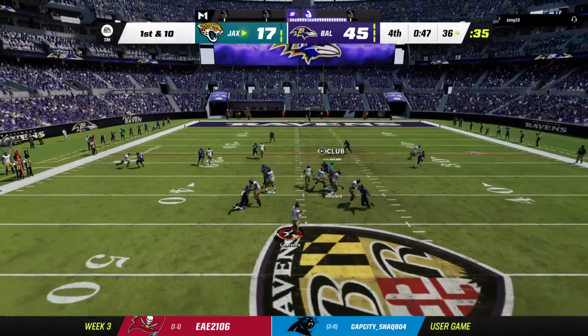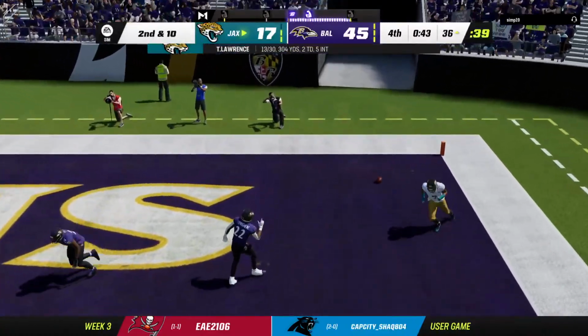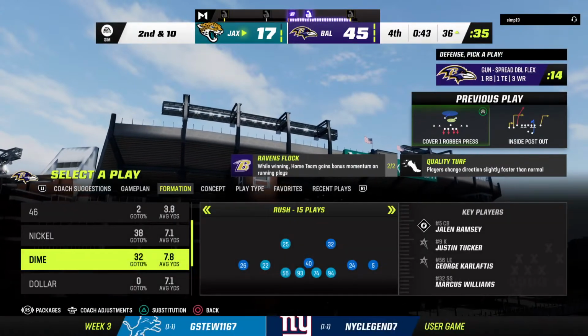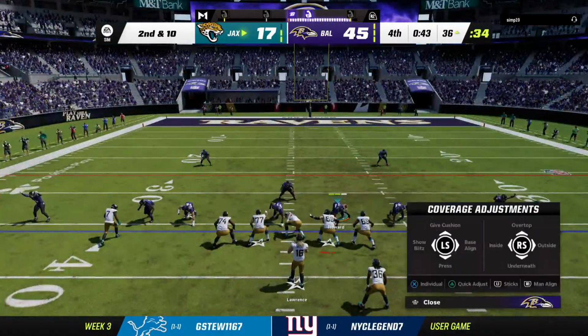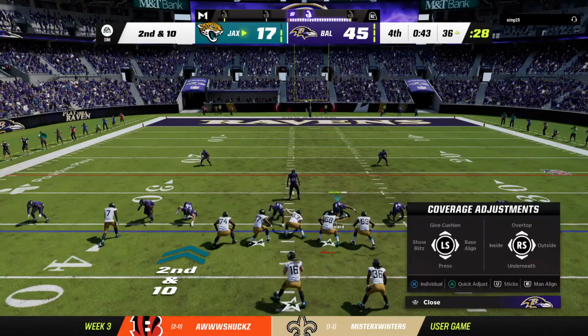On 1st down, Lawrence. He'll let this go for the end zone. And incomplete on the deep ball. Even with such a big lead late, the effort hasn't lapsed one bit. If the offense wants to score some points in this one, they're going to have to earn it. These guys are not giving up anything. So now 2nd and 10 after the incompletion on 1st down.